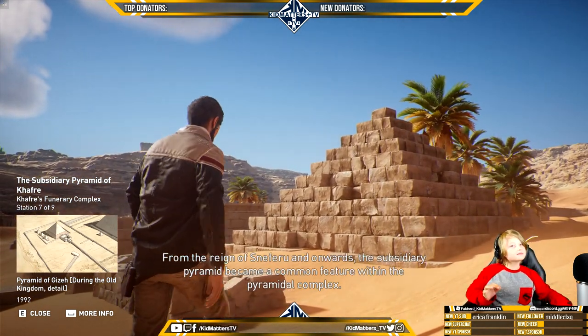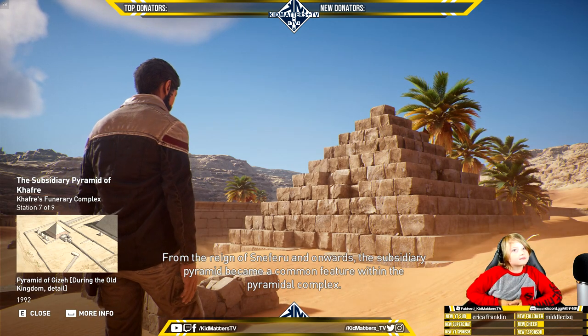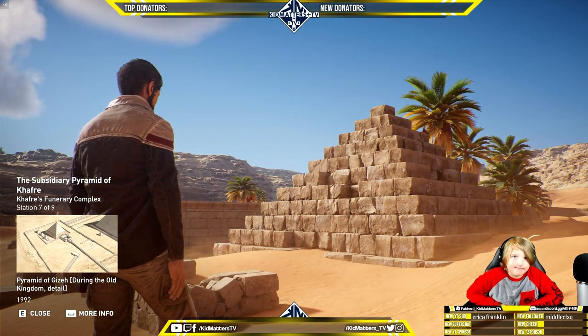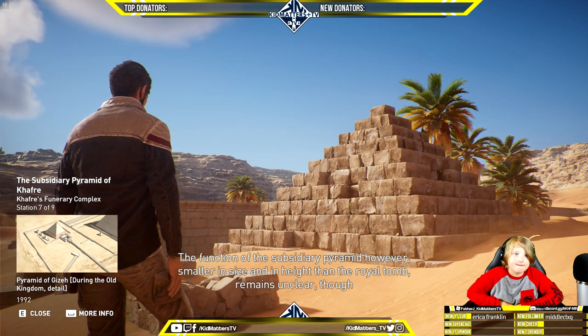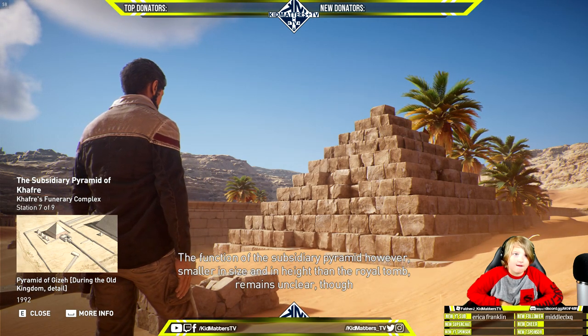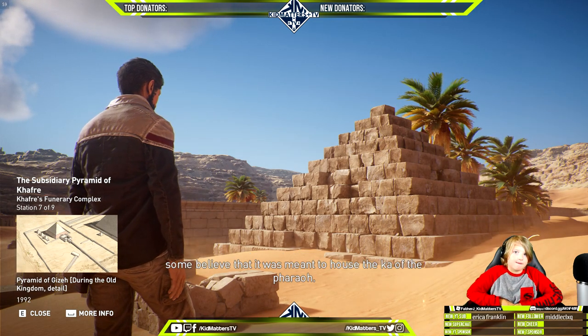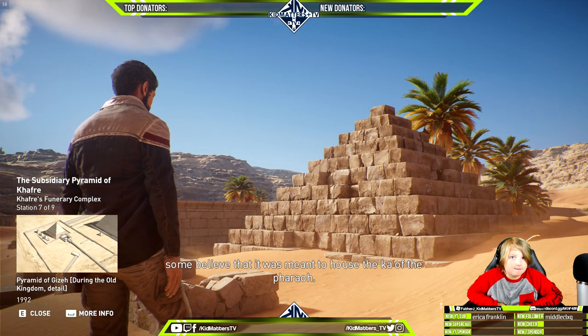From the reign of Sneferu and onwards, the subsidiary pyramid became a common feature within the pyramidal complex. The function of the subsidiary pyramid, however, smaller in size and in height than the royal tomb, remains unclear, though some believe that it was meant to house the Ka of the pharaoh.